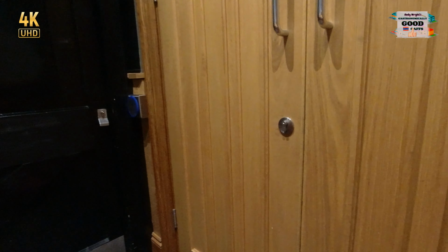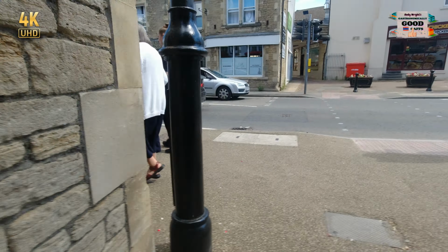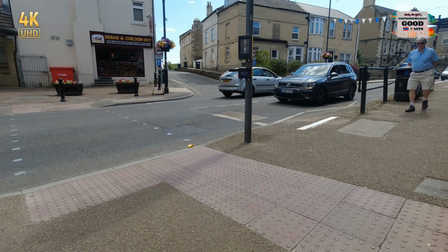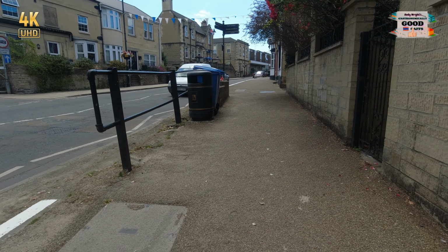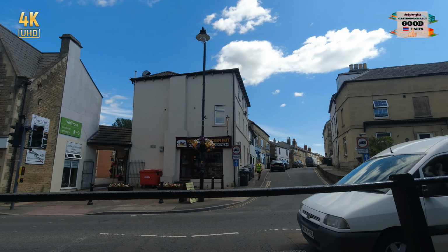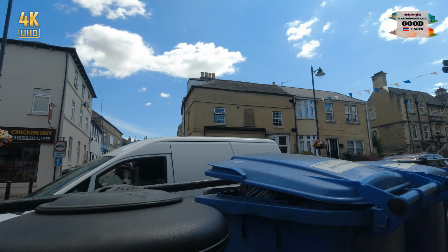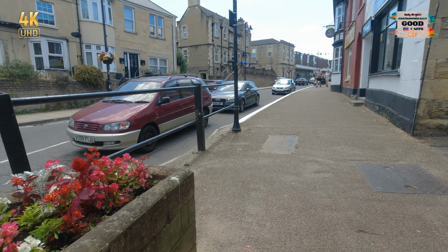You need to press. Oh, there. Right, I've got you. My first time. Oh, this is a sloped path. Right then. So that's very good. There's a very nice fish and chip shop up there. Not that we're really on to eating more food.